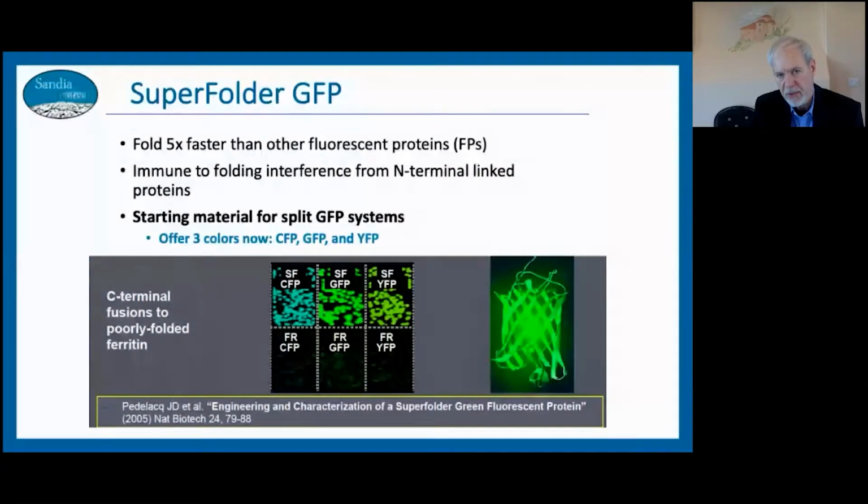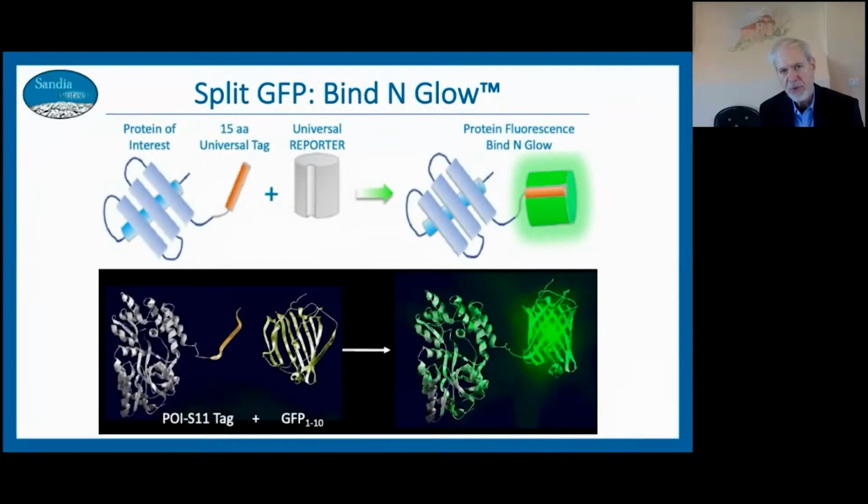We offer it in 3 colors, CFP, cerulean, green, and yellow fluorescent protein. We are moving forward to get it in a red fluorescent protein. Again, this comes from Los Alamos National Labs, and we have a license to it. We can also use superfolder as a split GFP. Very simply, if you take a peptide from the barrel, it goes dark. You can attach that peptide to any protein of interest. And now you have a universal reporter.